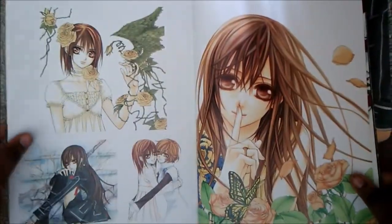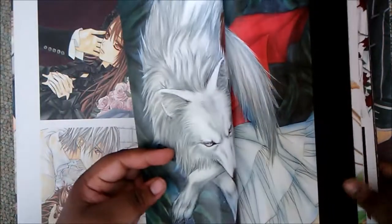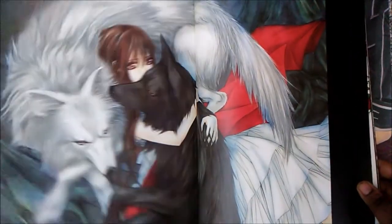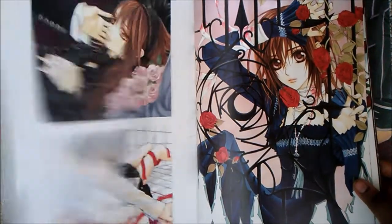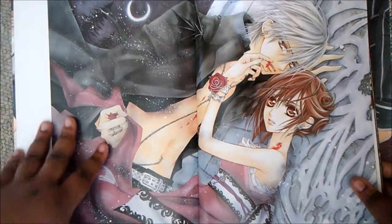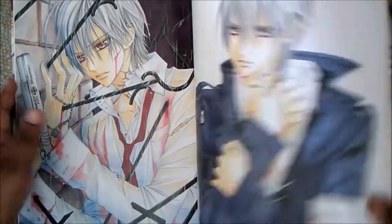It's really nice if you guys really like Vampire Knight and her artwork, but I'm not saying the book is bad. It's just something I could live without, and I would be more than willing to give it away, but my information is in the front of the book, and I can't have you guys having my personal information, okay?